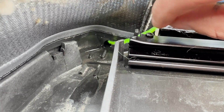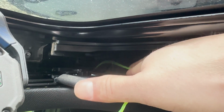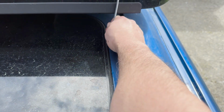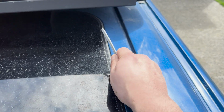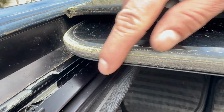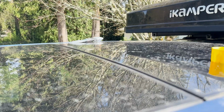I park outside under a tree, so I still have to clean out the drain hoses every 6 months, otherwise I'll get more leaks. Plus, trying to maintain the glass seals with silicone lubricant keeps the rubber from getting dried out and just not sealing as well. I have to say that the sunroof is the dumbest and worst part of owning this truck.